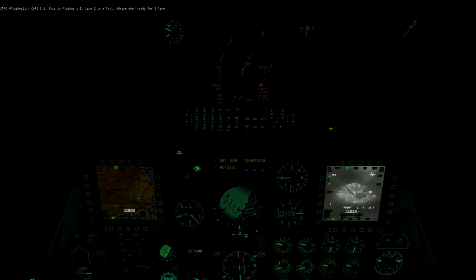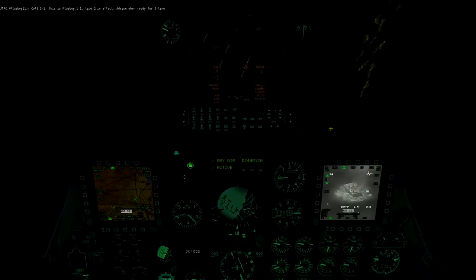We get headed back to Bravo here. Colt 1-1 is RTB at 8,000.